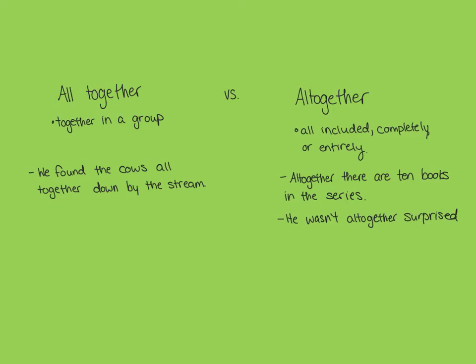So the cows were all in a group by the stream. Whereas for altogether, there are 10 books in the series. So that would be like entirely, altogether. But if you said the 10 books are all together on my shelf, that would be the two-word one. And he wasn't altogether surprised, right? There, altogether could be like completely or entirely. He wasn't completely surprised. He wasn't entirely surprised.